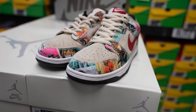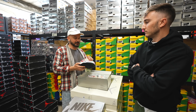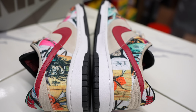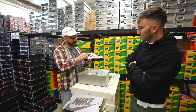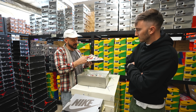We do have several pairs left in the Blitz vault, and those will be on the site shortly. So if any of you big spenders out there, you ready? The amazing thing about them is that all of the panels are completely different. There's no side that's completely alike. It may have the same panel here, but then there's a different image here and a different image there and there.